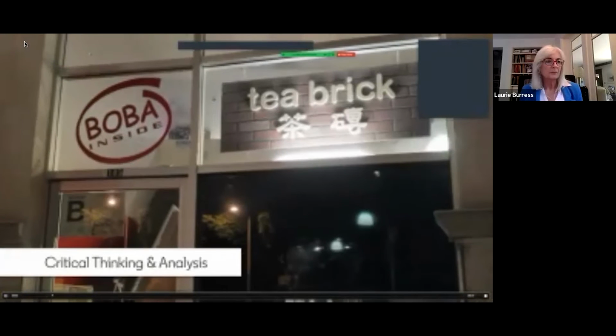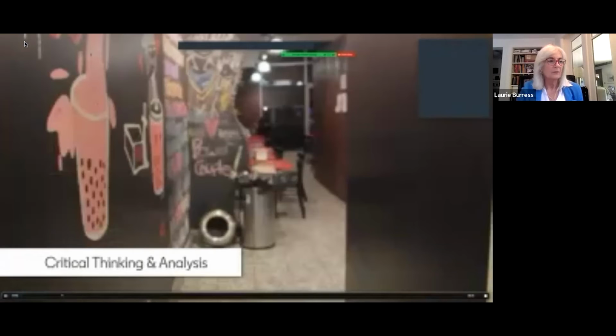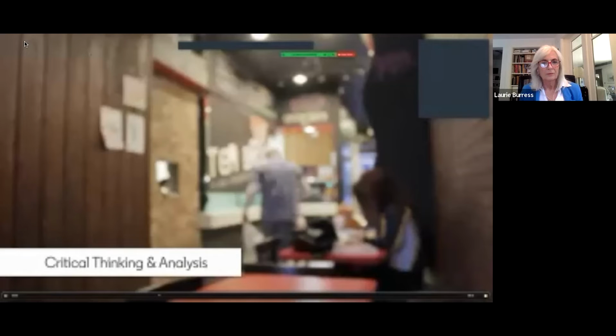So I'm here at Tea Brick to try out their drinks. What's great about boba places in general is that even if you don't like one thing on the menu, there are many different things that you can try. Now, a traditional boba drink consists of milk tea and boba. They do serve that here, but I wanted to try something a little bit different. Since their fruity drinks are their most popular, I tried their Vanessa, which is a strawberry and peach flavored green tea with fresh strawberry and lychee.